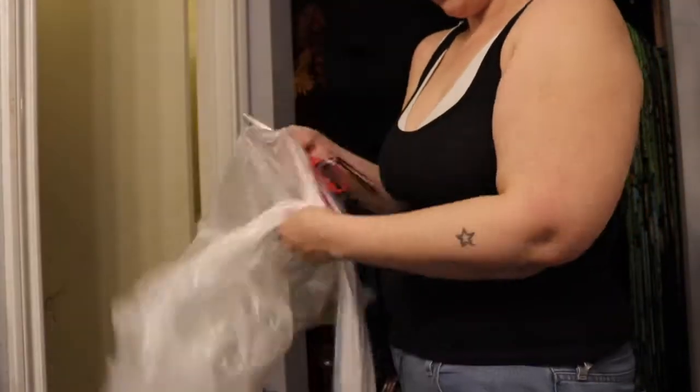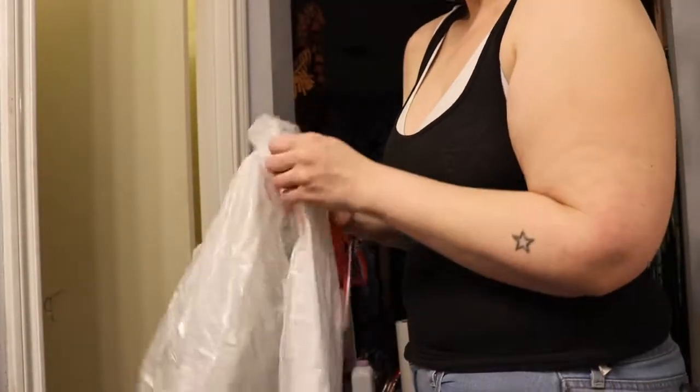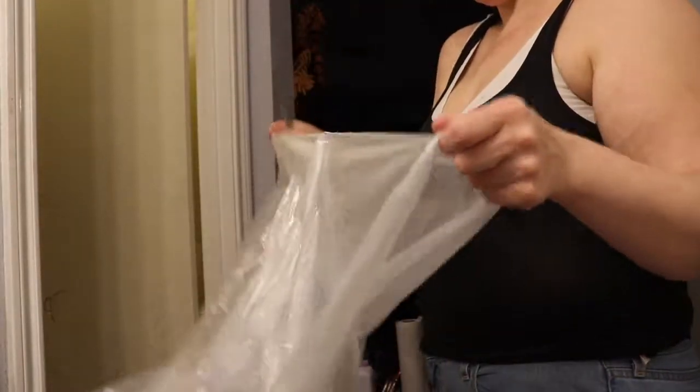This is me trying to undo a drop cloth, which should be like a plastic bag with no bag feature, and I'm literally getting defeated by this. But I just feel like it's expensive for what you're getting and the packaging you're getting.